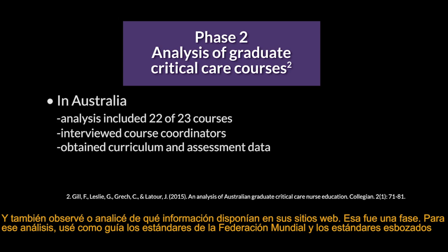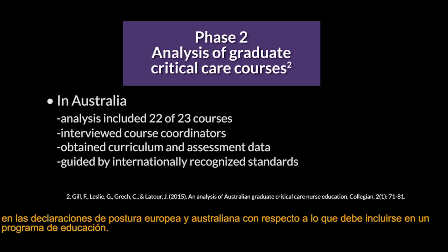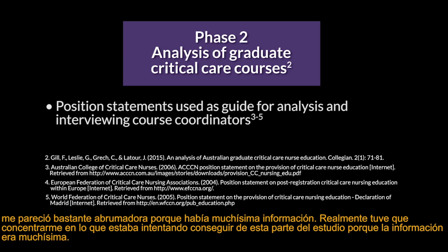That analysis was guided by the standards of the World Federation, which had been translated to European and Australian standards for position statements on what should be included in an education programme. So I used those position statements as a guide to analyse the data, and in fact as an interview guide for the course coordinators. I did find that phase at the time to be quite overwhelming, because there was so much data. I really had to focus on what I was trying to get out of this part of the study. But it was really looking at the factors that impacted on the graduate practice outcomes.